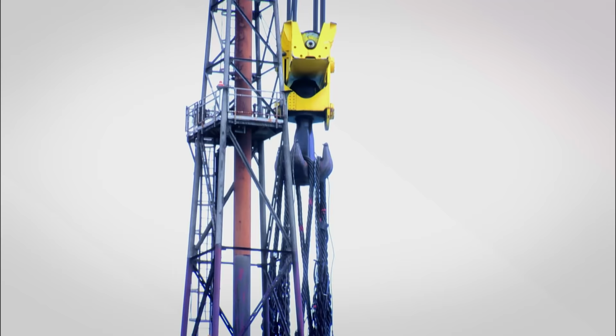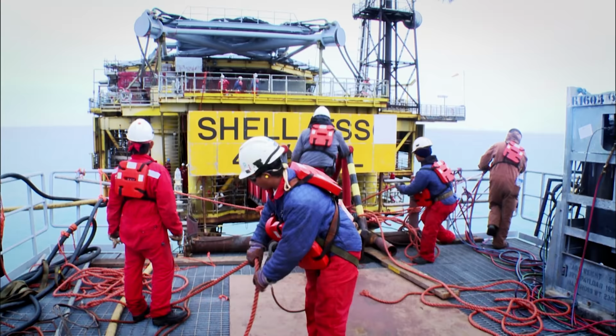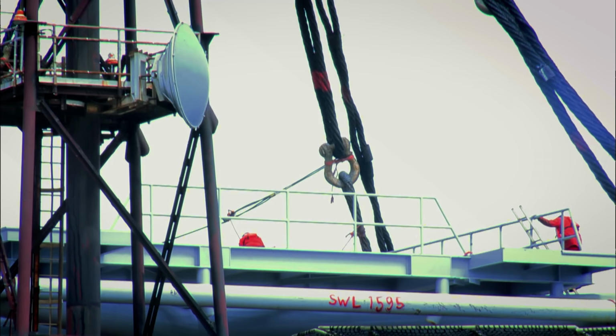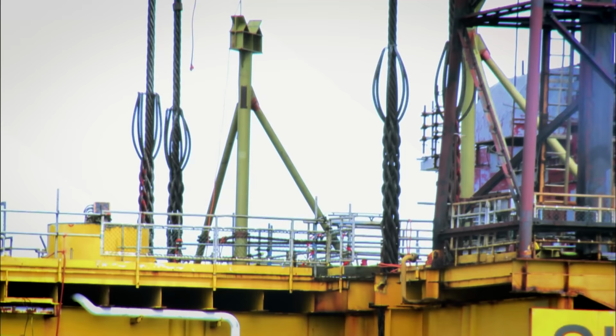At this moment, there's only one thought running through Mick's mind. Is it going to be level? The entire lift is based on complex calculations, which allow the crane to ballast itself against Lima's weight. But these calculations are estimates. So you're doing a theoretical model of not only the topside's weight, but where the centre of gravity of that topside is. And they're about to find out how close to the truth they are.